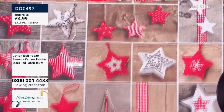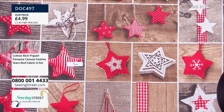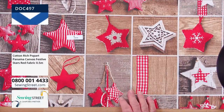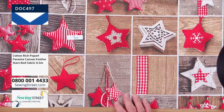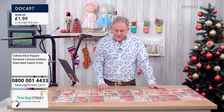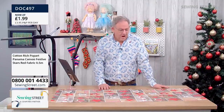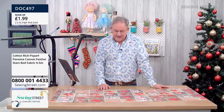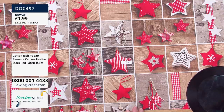75% cotton, 25% polyester, and it's $4.99. And first time we've had this on air at Sewing Street. Wait till you see this price, $1.99 for half a metre. What are you going to make with it? Are you going to make Christmas morning sacks? Are you going to make decorations? Are you going to make ribbons? You tell me at $1.99 for half a metre.